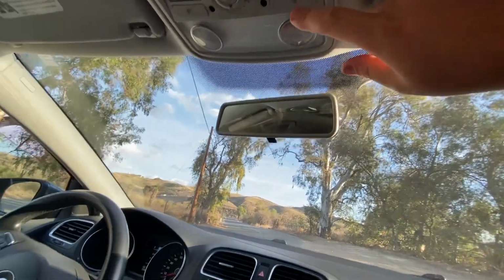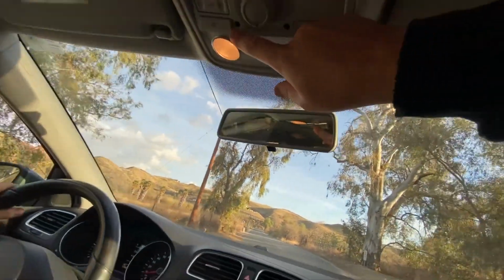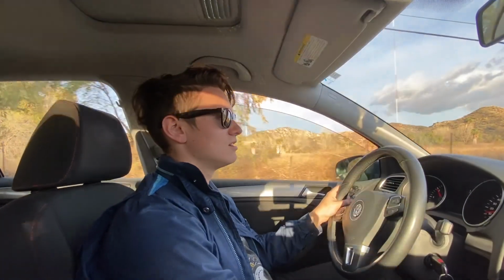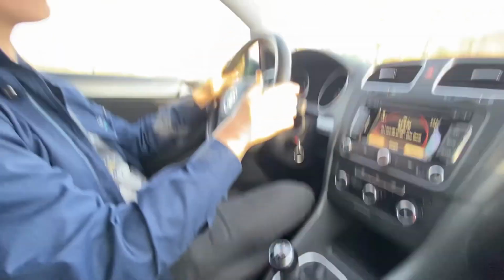Clutch is fine. Lights, traction control work. Oh, God. Why do we need traction control? We're just lugging along. This is a diesel. Look at this. Second gear, 10 miles an hour. Easy.